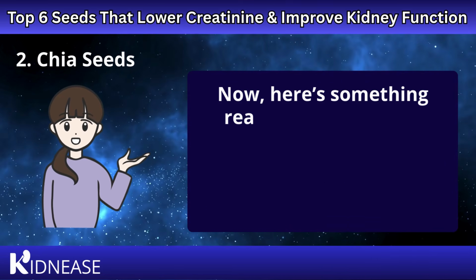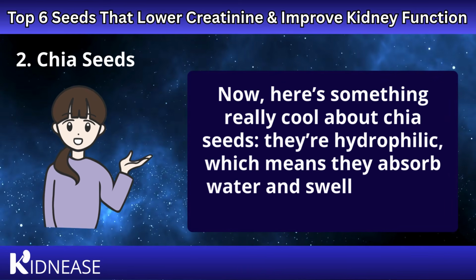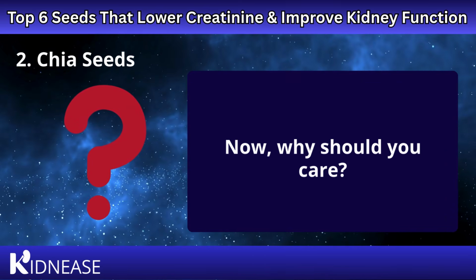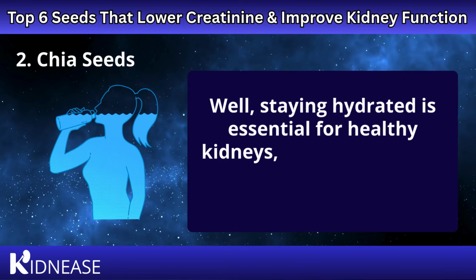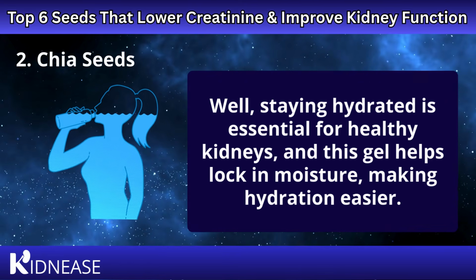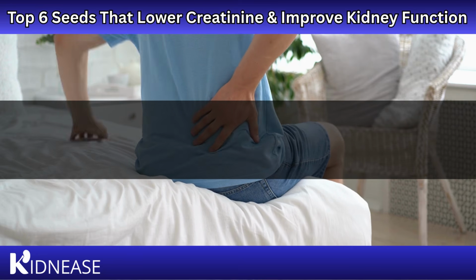Now, here's something really cool about chia seeds. They're hydrophilic, which means they absorb water and swell up into a gel. Now, why should you care? Well, staying hydrated is essential for healthy kidneys, and this gel helps lock in moisture, making hydration easier. It's like giving your kidneys a little boost from the inside.